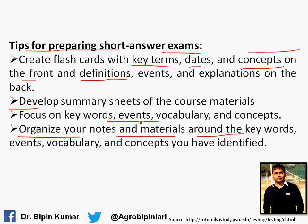Focus on keywords, events, vocabulary, and concepts. From your syllabus, you must find the very important keywords. What are the very important keywords? You must write them down, along with some vocabulary and some events, for example some discovery that happened, or some very important vocabulary like biodynamic farming and transgenic. So you must write them down, or start to collect some information.